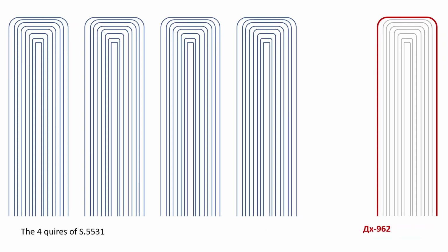So if we go back to the original diagram of the quires, we can see that from this missing first quire, we have been able to locate the outer sheet of paper, one side of which was the front cover, and the other side was covered in text that continued seamlessly to the first quire of manuscript S5531.